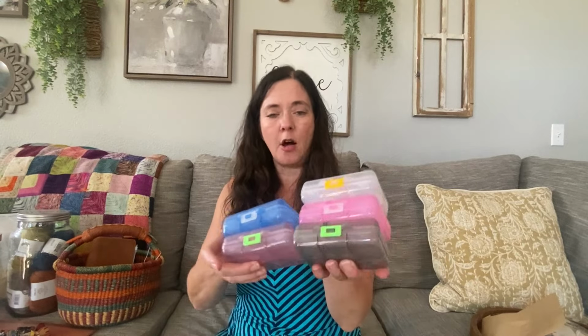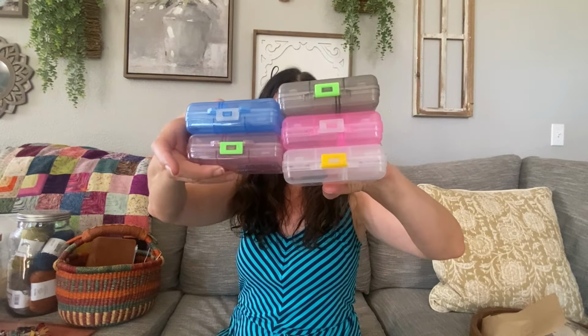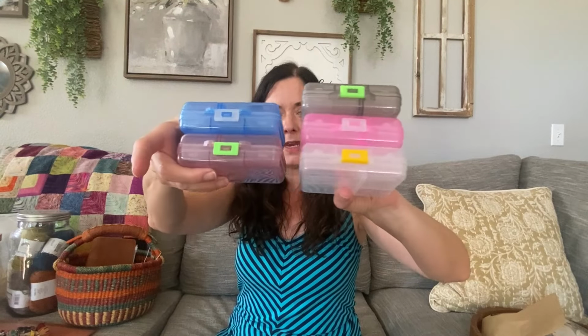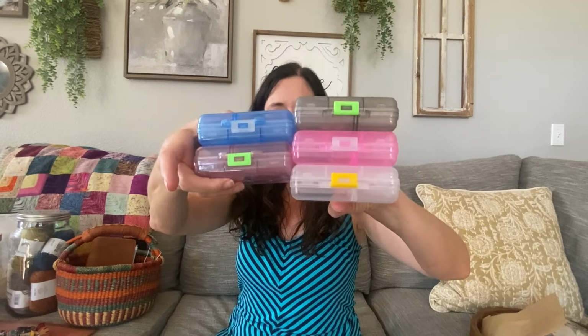I'm on my couch today because it was just the easiest place to plop it for the podcast. But I got these progress keepers. I got all 4 colors that I could get for you guys: a blue, coffee, smoke, pink, and white, or clear, I guess. It's more clear. These are super, super fun.